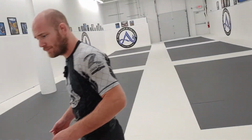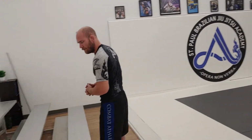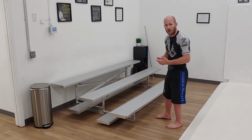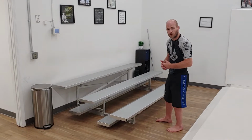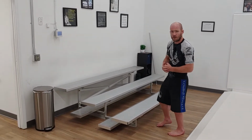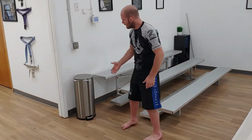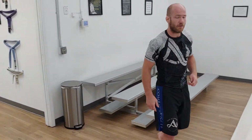On this side, we've got some bleacher seating for parents who want to watch their kids take class, or if you got friends or family that want to come along and watch some jiu-jitsu, they can have a seat right here while we get class going on out here. We do have an extra garbage can here, so if you need to throw stuff away, we got one of those available right mat side.